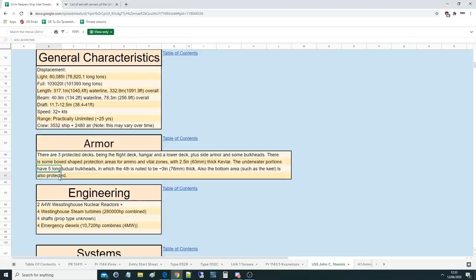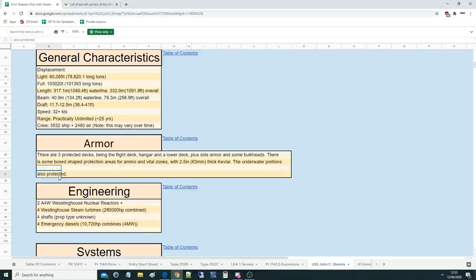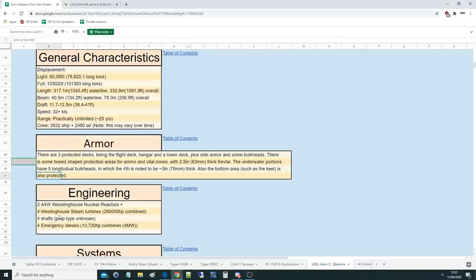So this is not battleship protection, but there is some protection. We haven't got 12, 18-inch sides here, but it's not meant to be hit by guns, but it does have protection around the key areas. Yeah, it's got some decent protection on it. Also, the Kuznetsov had like 5 bulkheads too. But when I read that, I realized they're probably armored walls, so I have to go back and change that for the Kuznetsov.